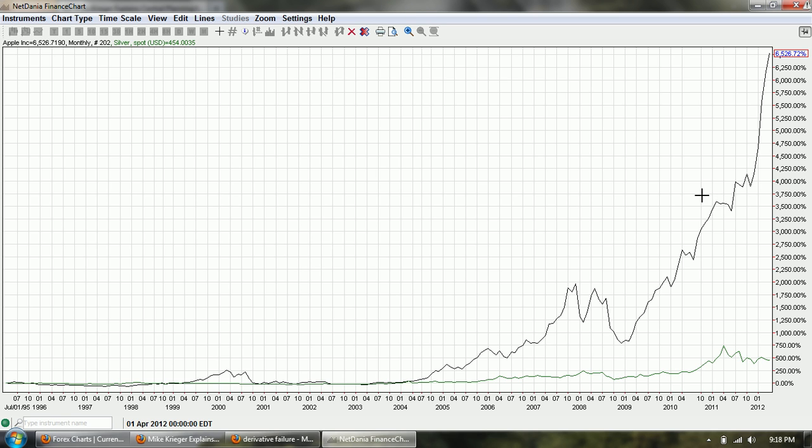So the third point is that clearly this is a parabolic blow-off in the price of Apple Computer. This type of formation is what they were saying silver was, and obviously is no longer, but this is something that presages a crash. We're now getting to the point where we're reaching infinite price in zero time. In other words, the price is going straight up. That will always result in a catastrophic collapse.